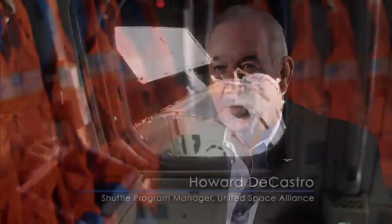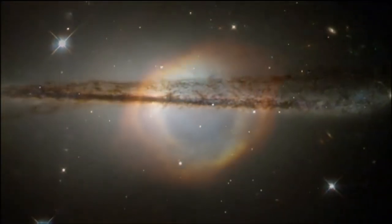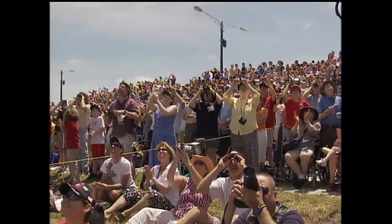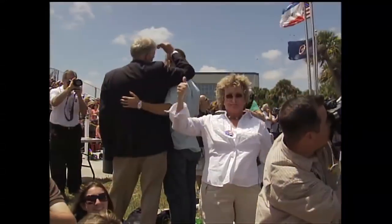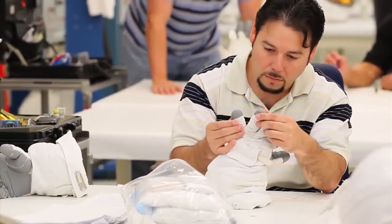When you look at the Hubble Space Telescope, that would not have been possible without shuttle, and you look at the International Space Station, which certainly would not have been possible without shuttle. Every launch is an emotional experience. Watching what this nation has done, what NASA has done with the NASA contractor team, it's awesome. It's wonderful. We didn't spend a dime in space. Not one single penny has been spent in space.